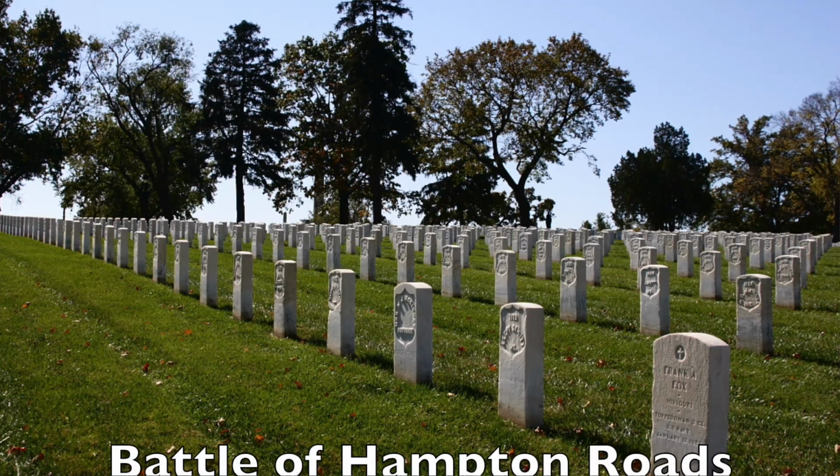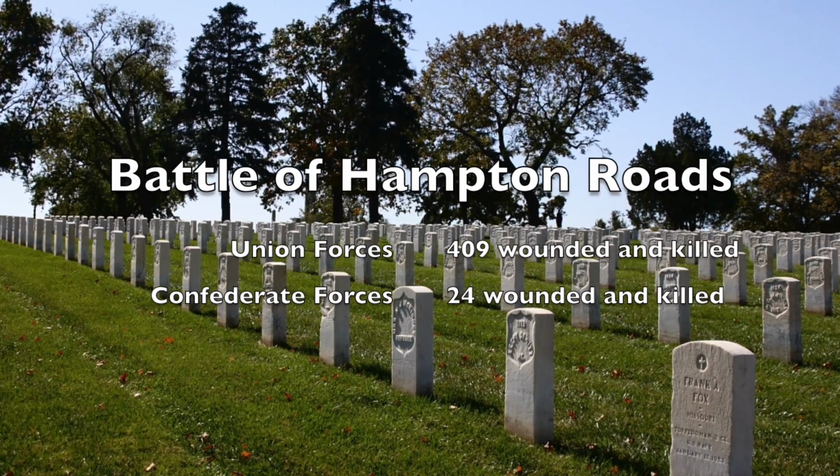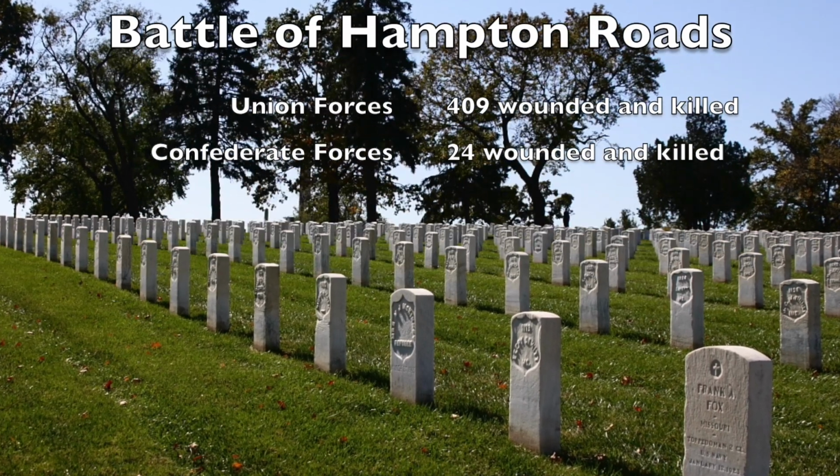The estimated casualties, including wounded and killed, were 409 Union sailors, mostly on the 3 wooden ships, and 24 Confederate sailors off the Virginia.